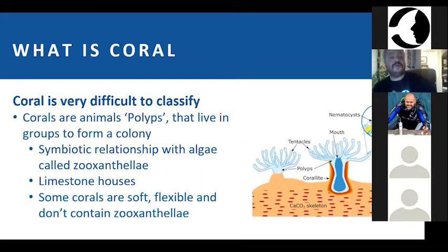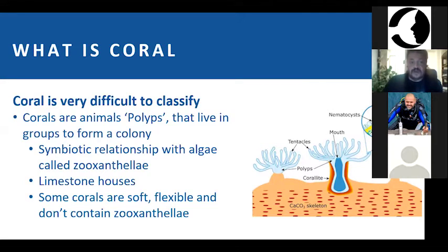Corals themselves are animals. They're small animals called polyps, and they come in groups of many polyps that live together to form a colony. However, for them to live, they have a symbiotic relationship with algae, which is a plant called zooxanthellae, and they choose to have houses in limestone. So when you look at corals, you see plants, animals, and rocks. They themselves are animals. However, what we see as a result is a combination of the three. Some corals, soft corals specifically, don't have the zooxanthellae. And as you see with soft corals, they look very different from the rest of the corals, and they actually look more like plants.